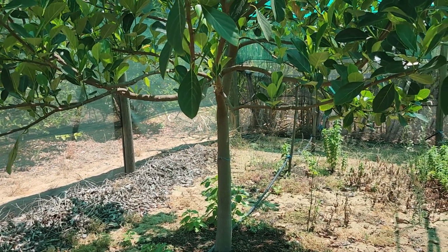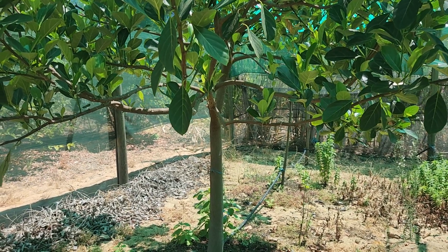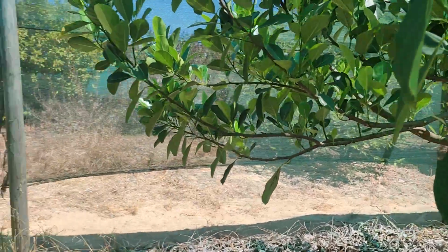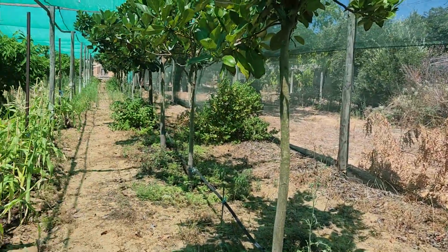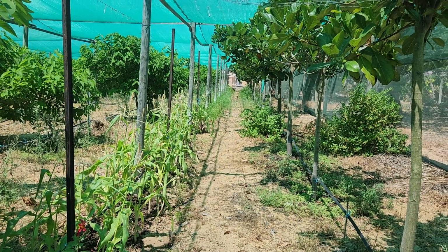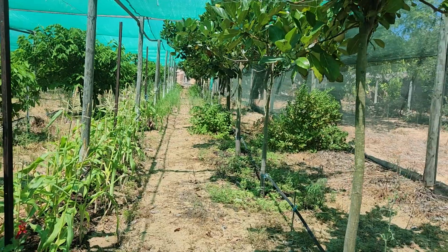So that is my jackfruit update. It has been maybe at least a month now from the last video. And you can see that it's growing slowly. But definitely it loved this warmer weather. And we had like a few heat waves that have gone through. And thankfully it's been okay up here.